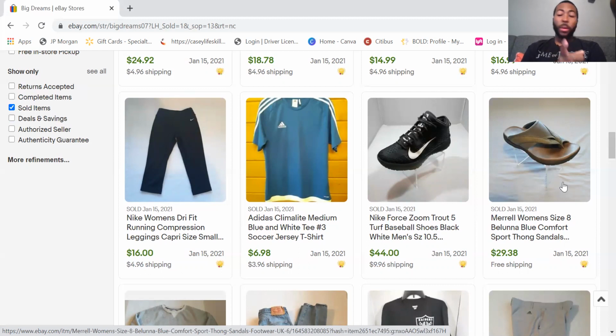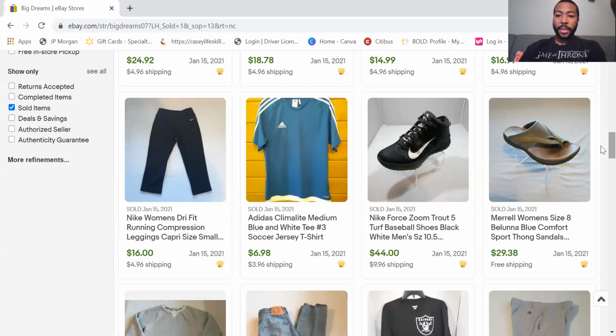I think, well, no, I didn't take an offer on that one. They actually purchased it at that $29.38 price. However, I was going to lower it to $19 that day, but somebody beat me to the punch. So that's also a good thing too. So it ended up selling anyways.